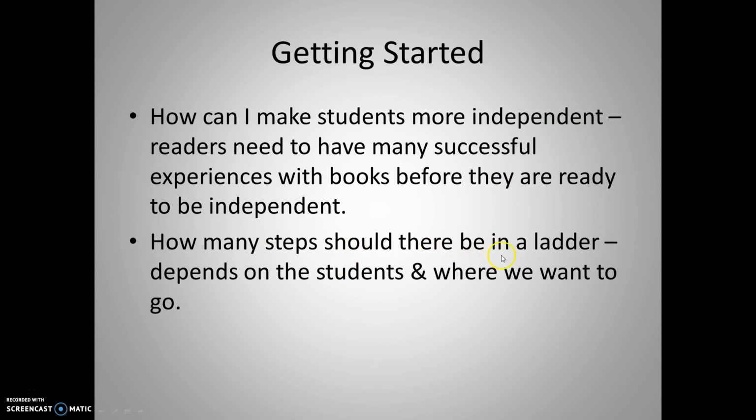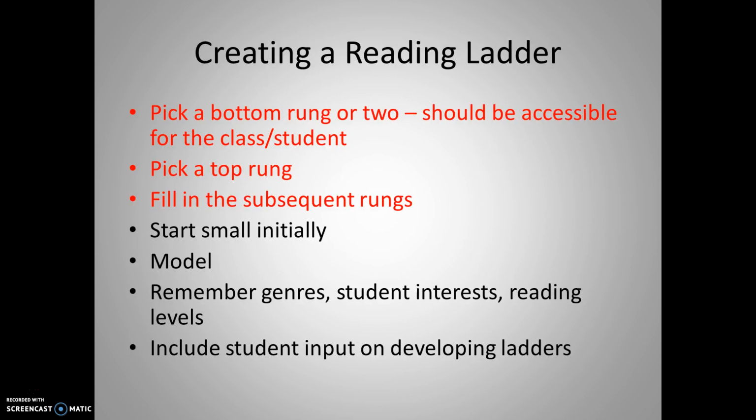How many steps should there be in a ladder? Well, it depends on the student and where they want to go, or where we want to go with them. Some reading ladders aren't very many steps, and then others have a fairly far way to go to be able to catch up. So it depends on the student.